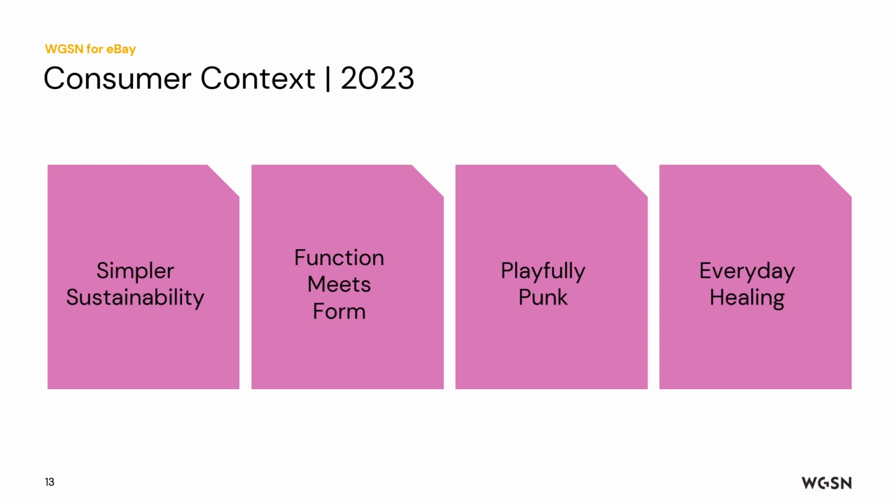Then we have playfully punk, alliteration there. This is really thinking about how consumers are so overwhelmed with content. There's so much they're fed daily through social media and all the different platforms. It gets really overwhelming to filter through what they really want. This trend is about having that edge, showing something new, something they're not expecting, to cut through the noise and grab their attention. They are overstimulated, so this is about provocation, really catching their attention.